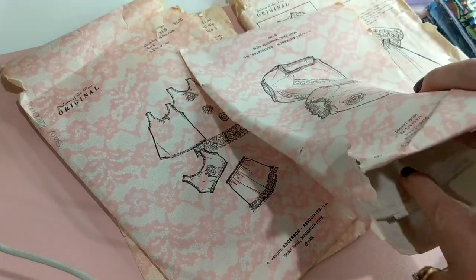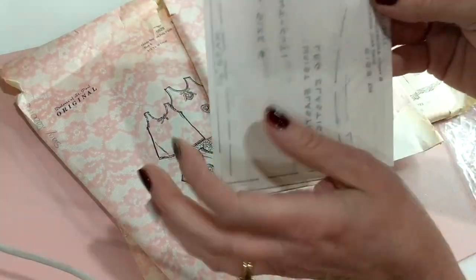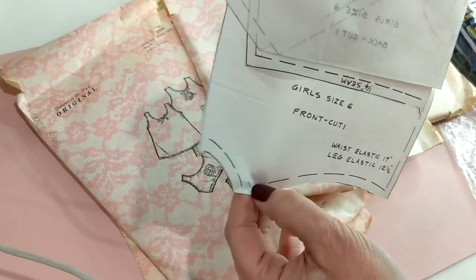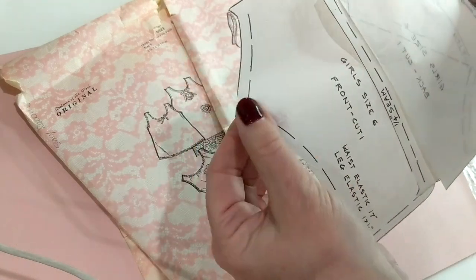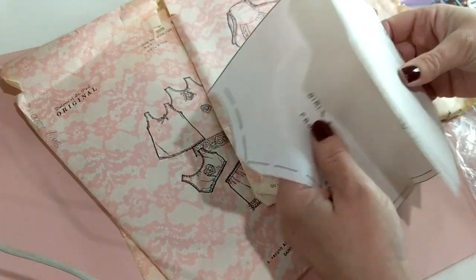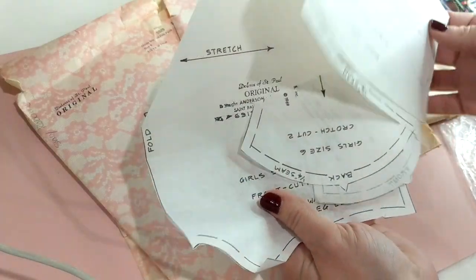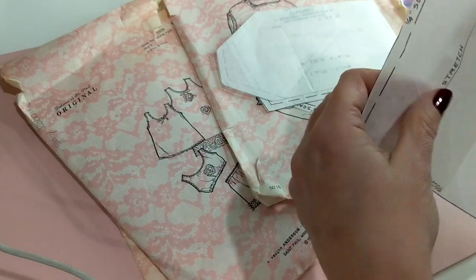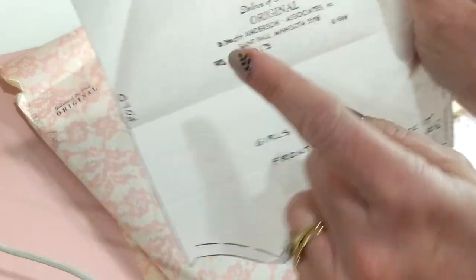I'll pull this out so you can see. See, this has actually been traced in, that's just ink pen. It looks like it's printed, but it's not. It's been traced in ink pen. So this is the person who used it before I did, and this was the pattern that they made. This one, actually, I think this one was copied, now that I look at it. See, it's got the print on it.